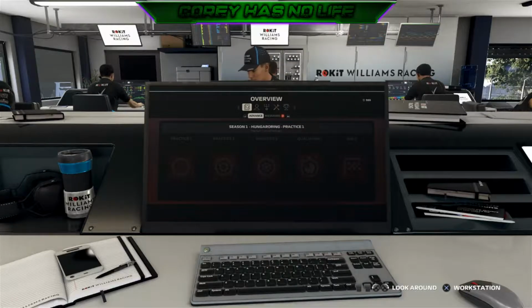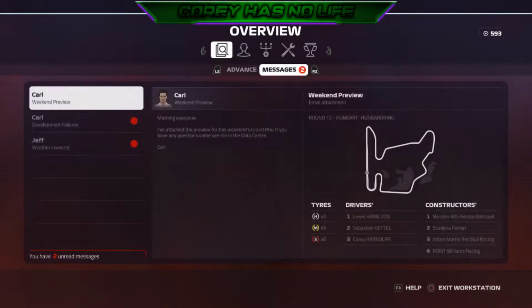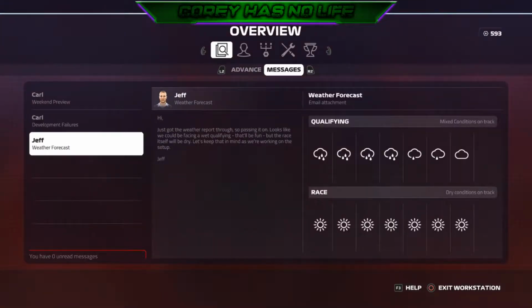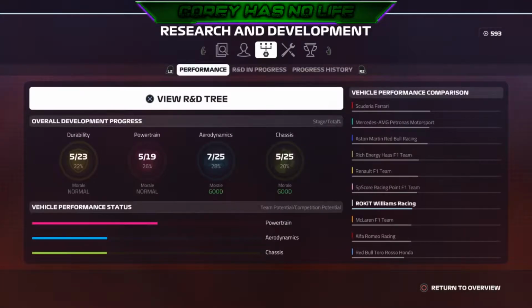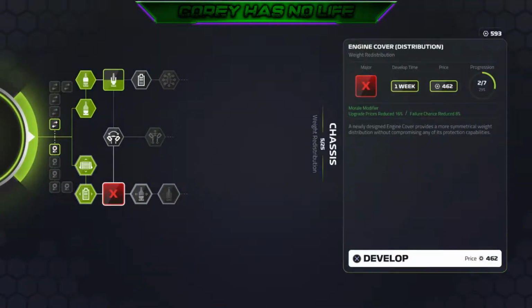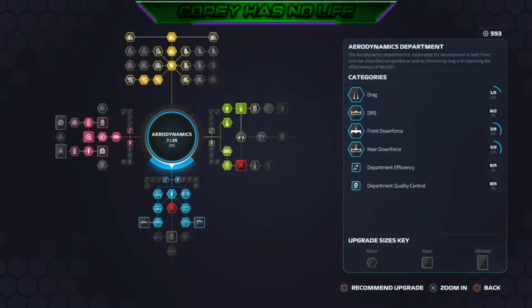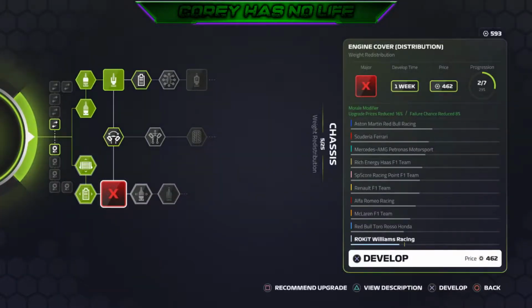We are here for race number 12 of the Formula 1 season, the Hungarian Grand Prix. Now, we just have a look here. We've got one of our major chassis upgrades, but the aero and the other chassis upgrade that we were looking for both failed, which really sucks, because the major update for F1 2019 is looming, which means that our car performance is probably going to take a massive nosedive, being as though we are the worst car on the grid in real life.